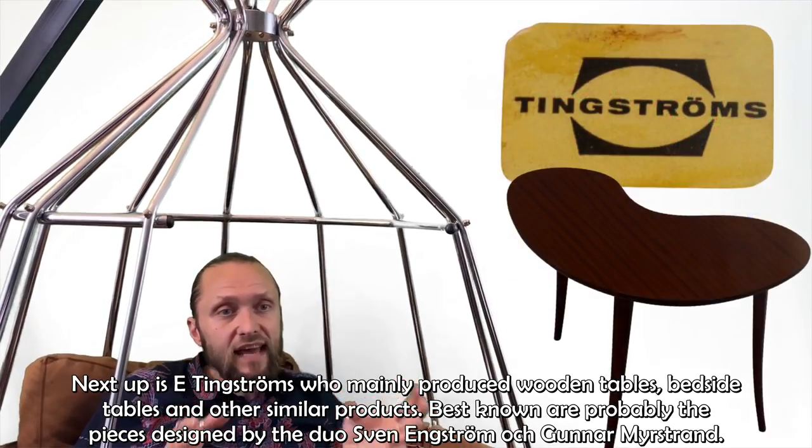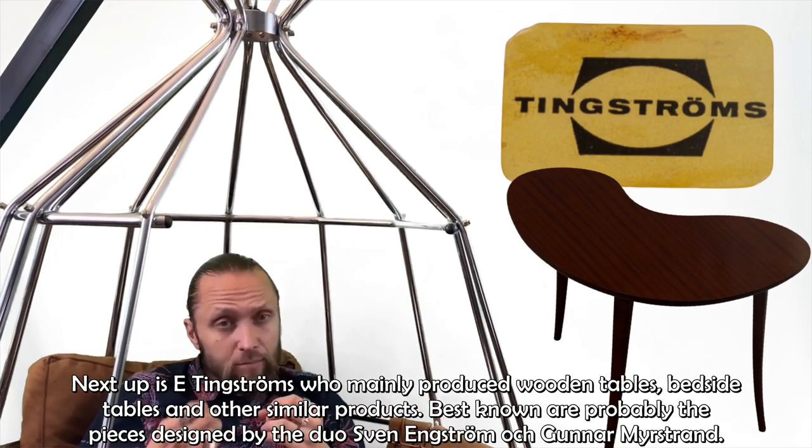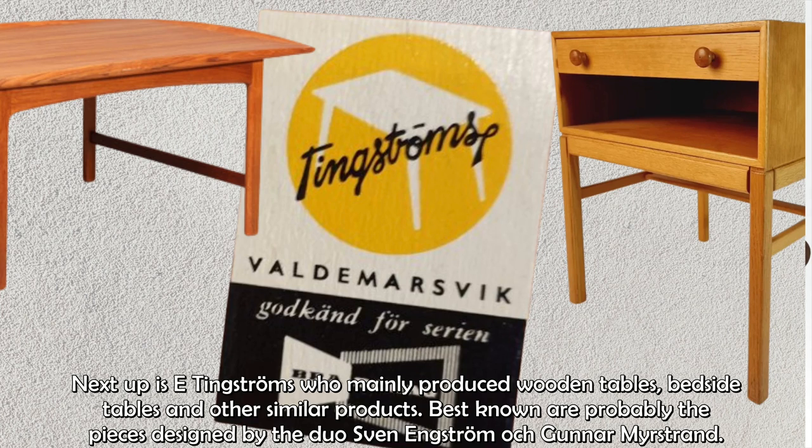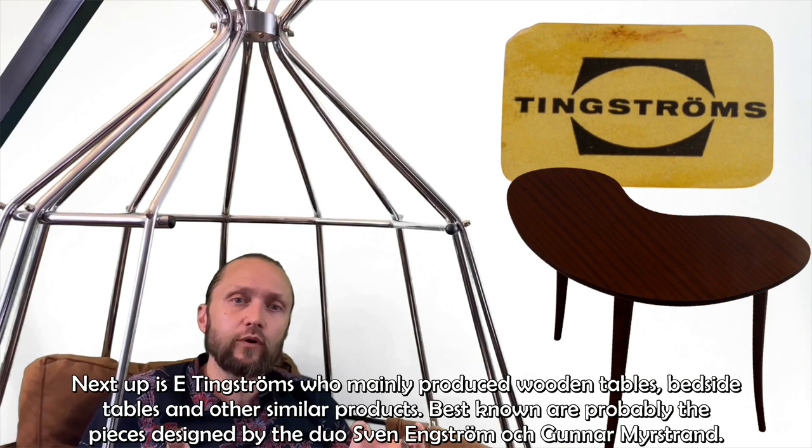And next up is E. Tingströms, who mainly produced wooden tables, bedside tables and other similar products. Best known are probably the pieces designed by the duo Sven Engström and Gunnar Myrstrand.